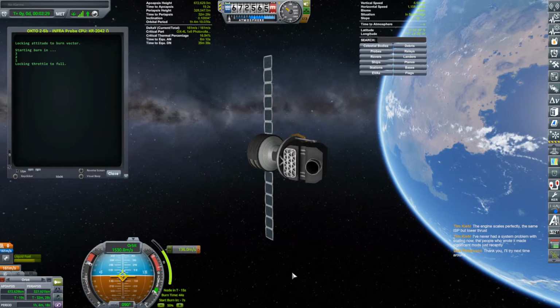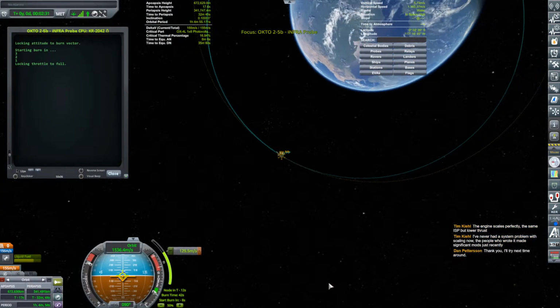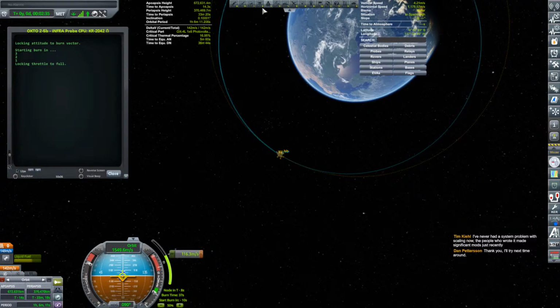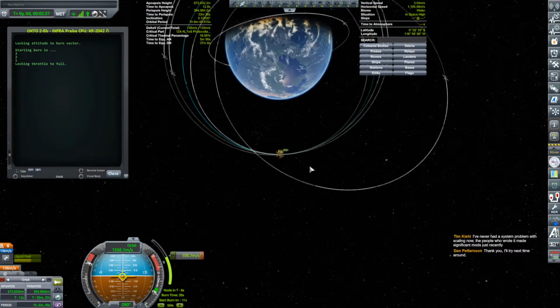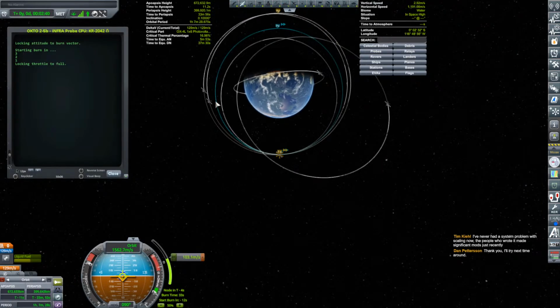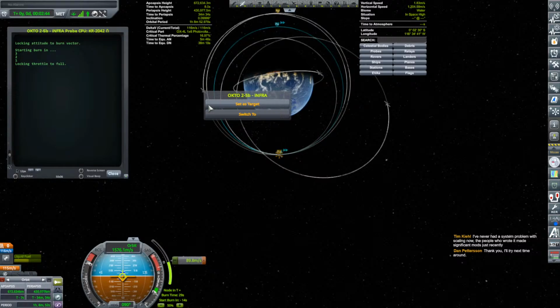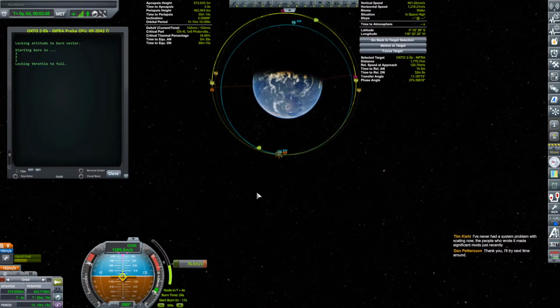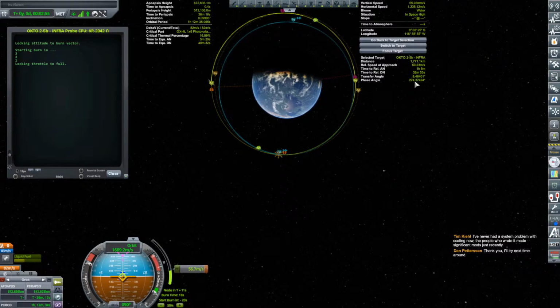Drop the next one, drop the next one, and all of these, this should be pretty much... Well, I can't see the other satellite now. Oh, there's too many satellites. This is the one we're talking about. That's A. There's B. This is a quarter of an orbit? I think so. Well, here, I just set the phase angle. The phase angle is 274. That's a little disappointing. Oh, well. It should be 270.